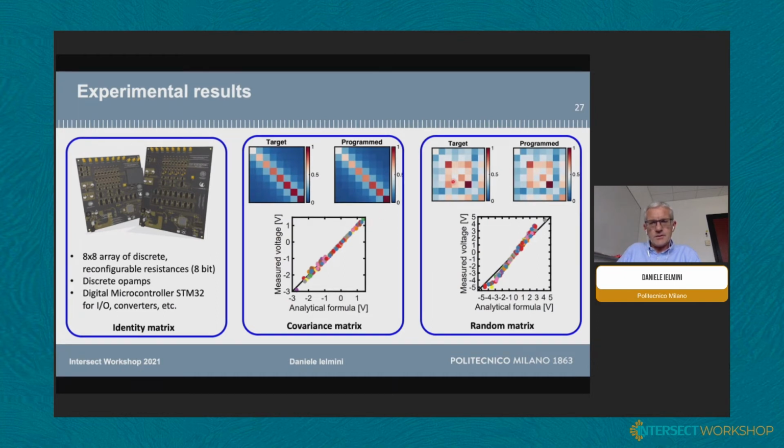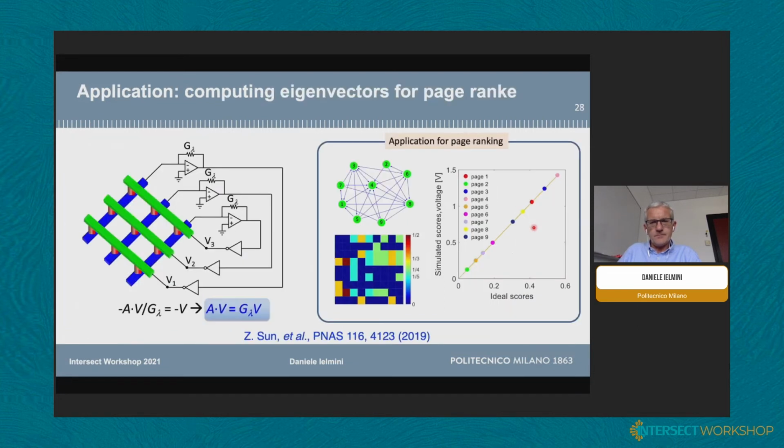We've also considered a random matrix instead of the covariance matrix, which tends to be kind of diagonal. In this case, the current was larger and the difficulty of the problem was also larger, but still the accuracy is quite good, despite some deviation from the linear behavior because of the IR drop in the system. Of course, it can be compensated. So the next hardware demonstrator will have these problems solved.